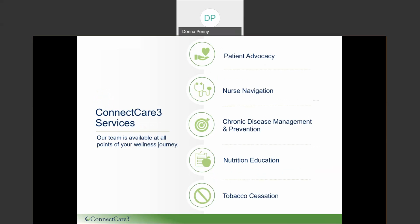All right, so how does the whole process work? First, a patient or you must reach out to ConnectCare 3, and then you'll speak with a patient advocate who becomes your first person to contact. And the patient advocate will do a brief intake assessment with you to get a better understanding of your needs. And then you have to fill out a consent form.